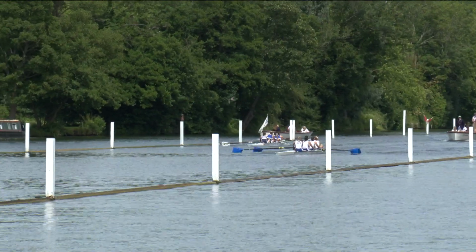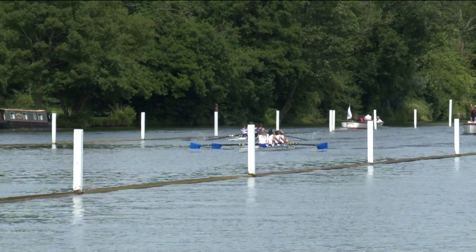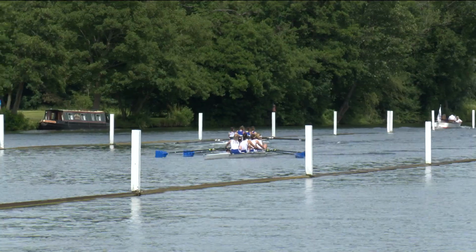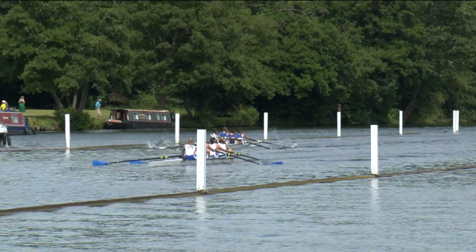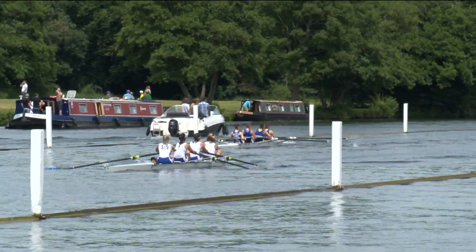The next race up, race 150, Sir William Borlase Grammar School Boat Club A crew and Henley Rowing Club. Henley were winners of this event last year and set a new course record.